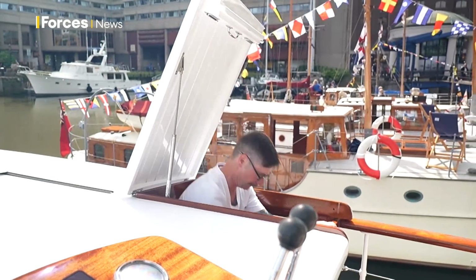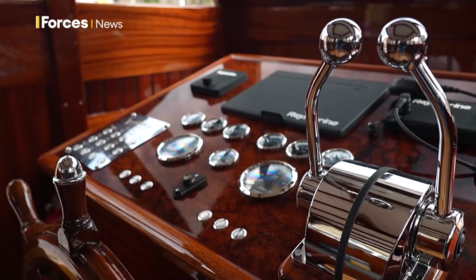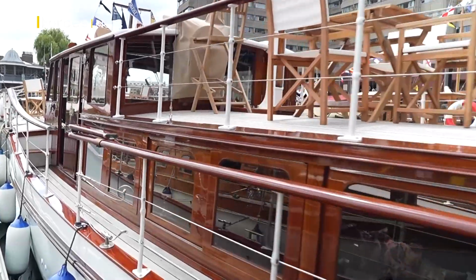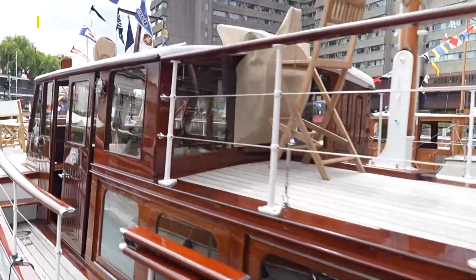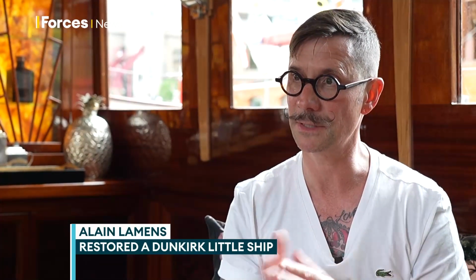Alain Lemens has had this ship completely restored in glorious Art Deco style. She was part of Operation Dynamo and did six crossings, three successful, and on the last crossing she brought back a whole contingent of soldiers from the town of Breda. Plenty of stories from my grandfather. He was in the resistance and what he was doing is blowing up bridges and stealing food back from the Germans after they stole it from us.